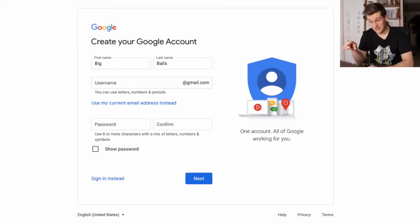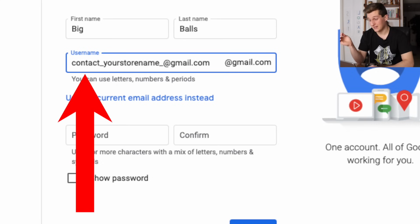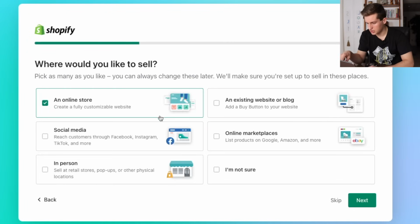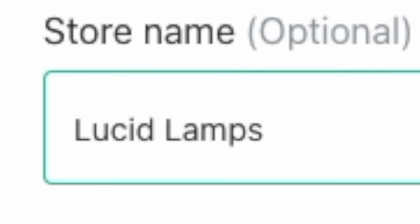Okay, the first thing you need to do is make a custom email for your store, because you never want your personal email linked to Shopify. So make sure to make a new email with the format contact, the name of your store at gmail.com, then press start trial, I'm just starting an online store, then enter the name of your product. And if you're having trouble coming up with a good name, look up similar products, then use alliteration like I did for Lucid Lamp with this store.